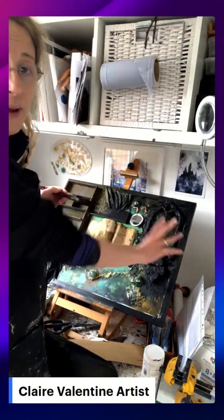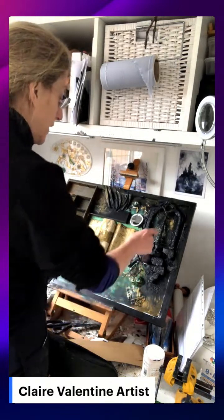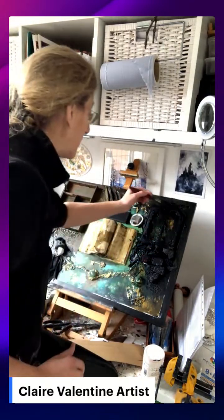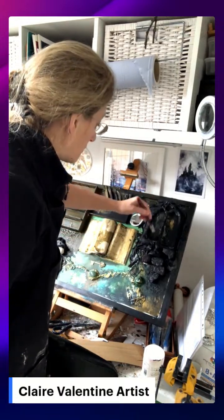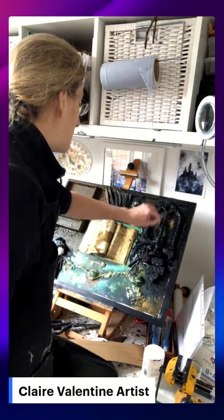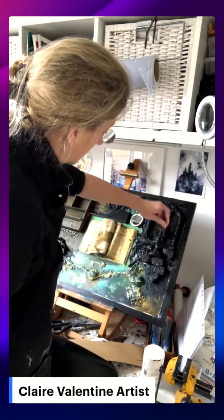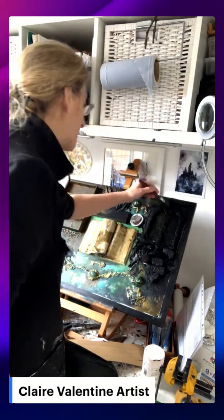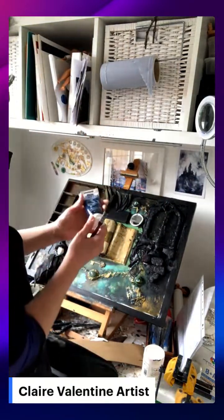Now, if there's one mistake I've made on this piece so far, well, it's not a mistake, it's just made it difficult for myself, is I made this Gothic arch here. It's a 3D piece here. And I've stuck it on to the board, but I wanted to paint a night sky behind it, so I probably would have been better to have painted the background first, and then stuck on the arch. But it's not a problem. So actually what I'm going to do is get some blue.